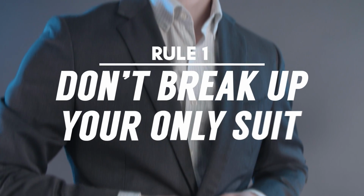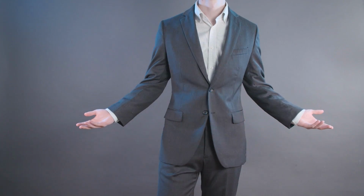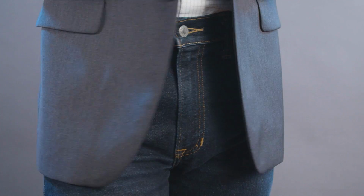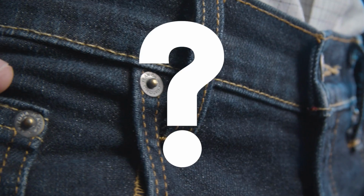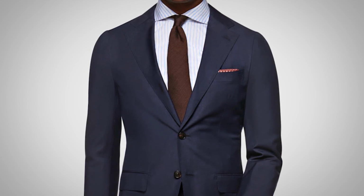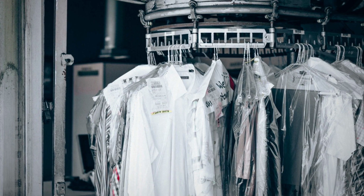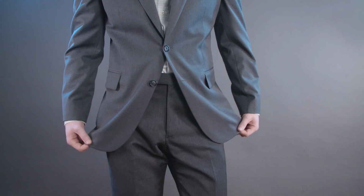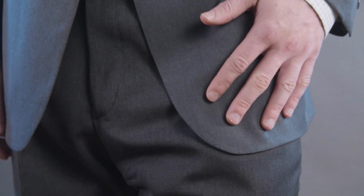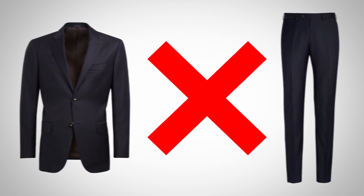Rule number 1, don't break up your only suit. If you only own one suit, the suit that you're going to be wearing to job interviews, weddings, and funerals, then you should not wear them with jeans. Why? Simple. When you wear your suit, it starts to slightly fade and change color over time. Sun exposure and sending your suit to the cleaners will both fade the color of the material. So over a long period of time, if you keep wearing your jacket without the trousers, you'll end up with a set that no longer matches. So if you only have one suit, don't separate them.